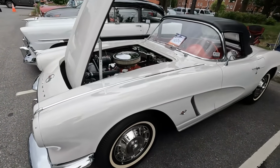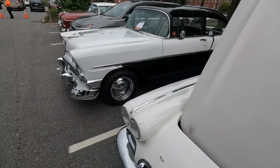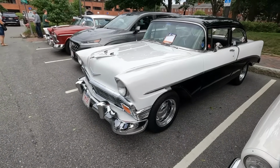Yeah, it's a lot easier than I imagine. Nice '62. Yeah, last year it was raining. I thought it was going to rain. I thought nobody would show up, and I guess a lot of cars showed up.